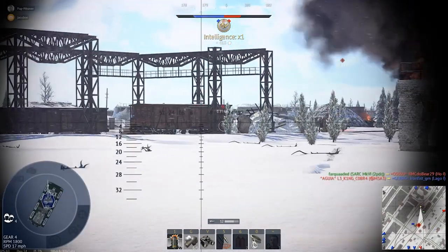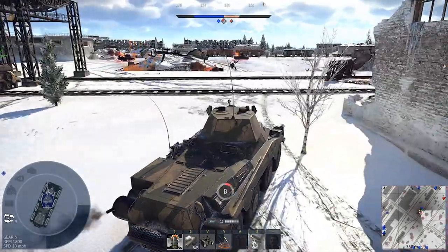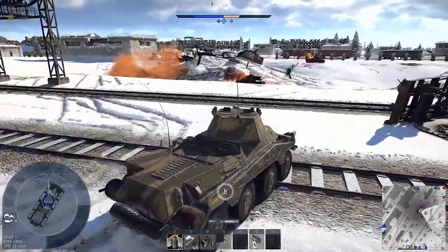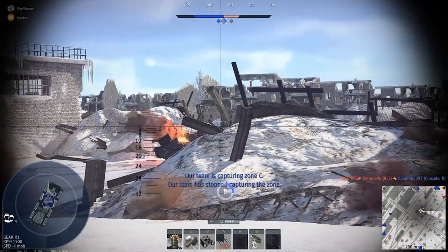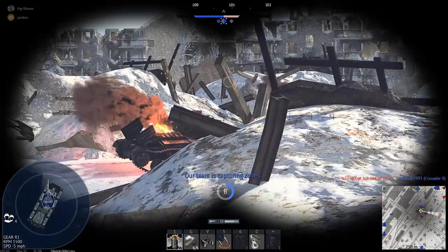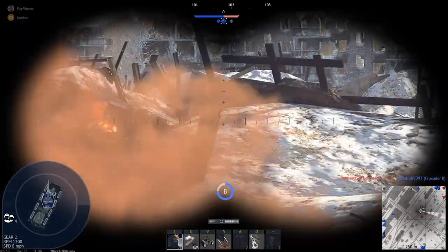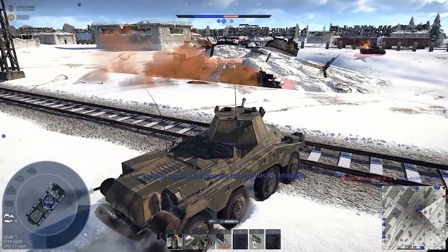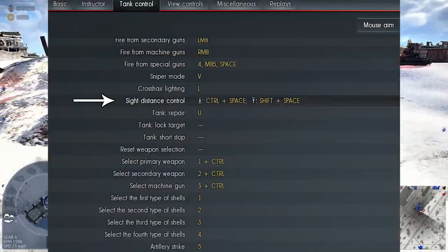As a general rule, the Puma excels in getting behind enemy lines and setting up flanks. Use this to your advantage by making a plan to flank or set up a battle position with relative cover, and then wait for the perfect moment to strike your target. Never be afraid to use your rangefinder. If you need to properly adjust your zeroing, do so by finding sight distance control.